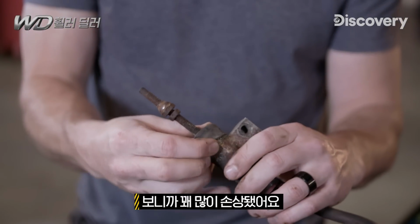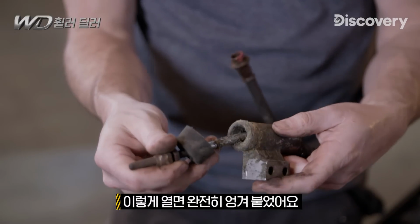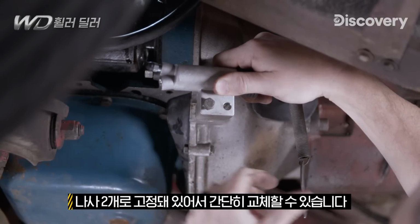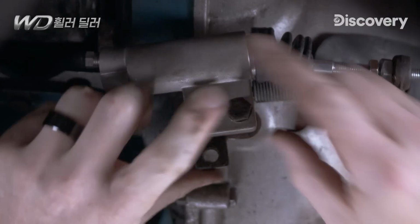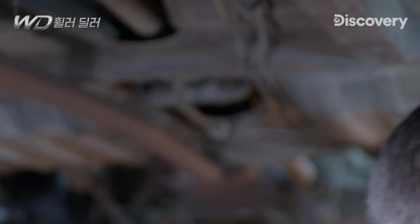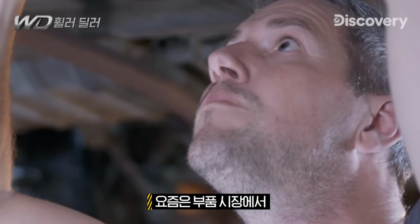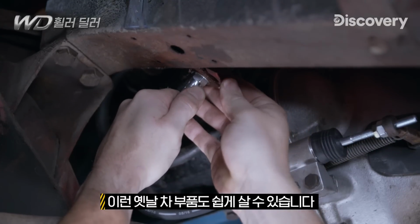Now, looking at it, it's in pretty bad shape. In fact, if I open it up, yeah, that is completely gummed up. Now, swapping it out is very, very simple. It's held in by only 2 bolts. New parts are off the shelf nowadays. They're easy to get hold of, even for old cars like this.